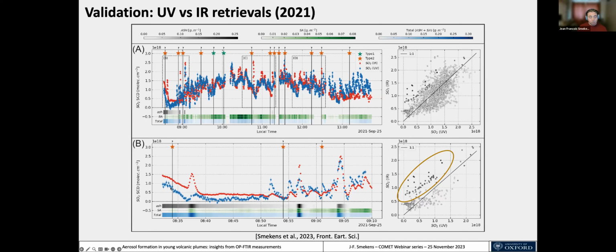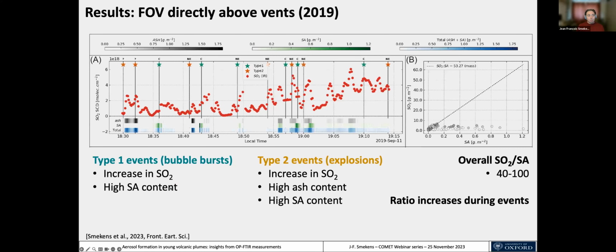In the bottom, there's a zoom of the start of this data set in figure B. What we can see is that there are some times where the methods don't agree with each other, and that is usually when there are large amounts of particulates within the plume. I think this can be explored further to try and understand the relative strengths and weaknesses of both UV and infrared, and may perhaps inform and converge towards better measurements in the future.